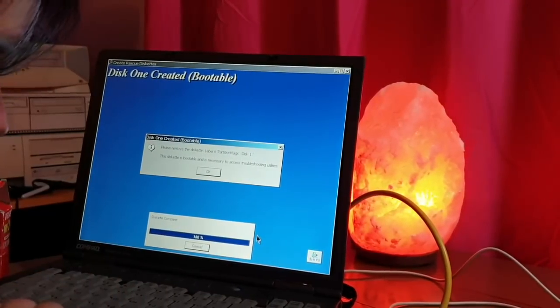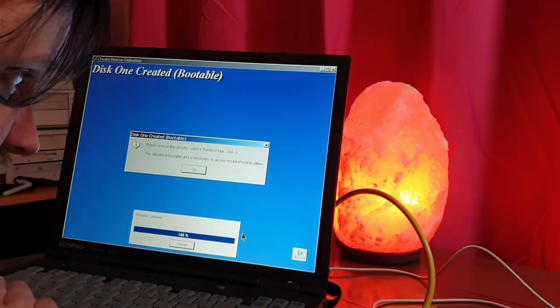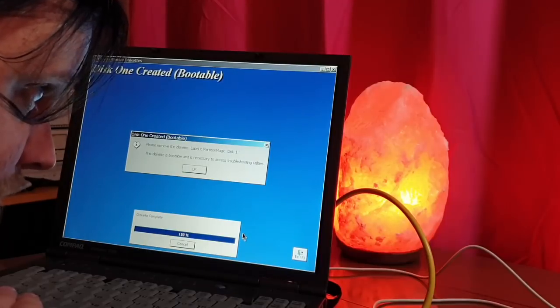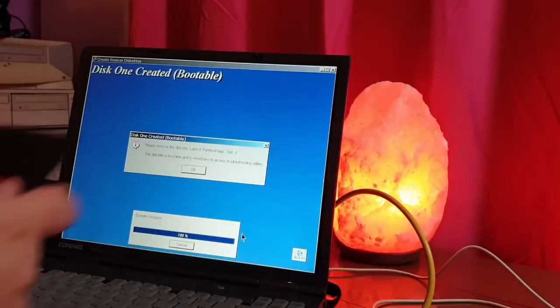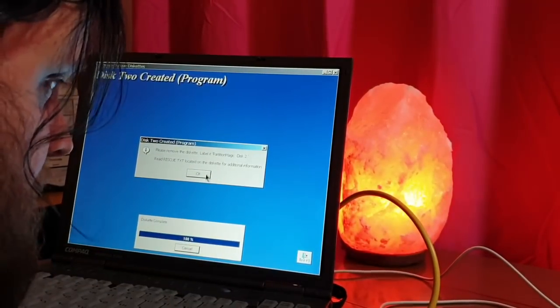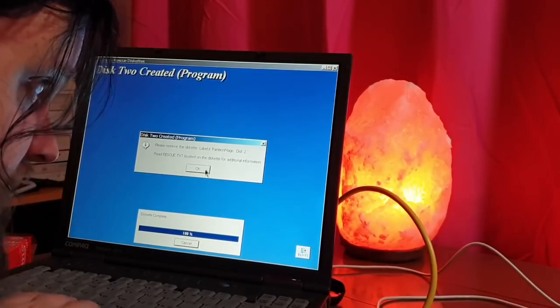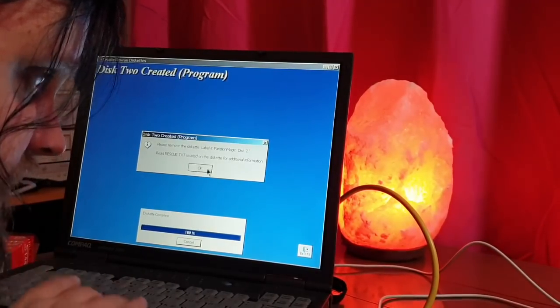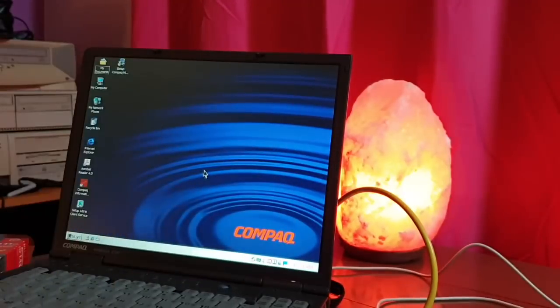Now I have another dialogue box saying, please remove the diskette, label it Partition Magic Disk 1. This diskette is bootable and is necessary to access troubleshooting utilities. That's fine. Okay, please remove the diskette, label it Partition Magic Disk 2. Read rescue.txt located on the diskette for additional information. Alright, we have a lovely set of floppy disks. Right, let's boot from them.